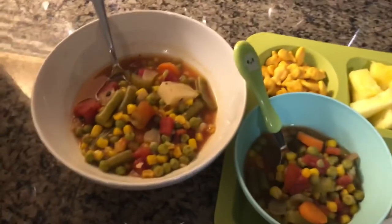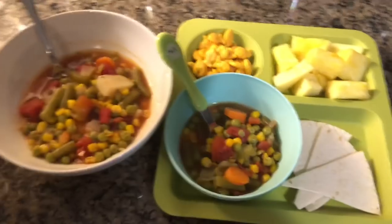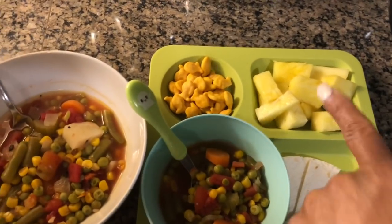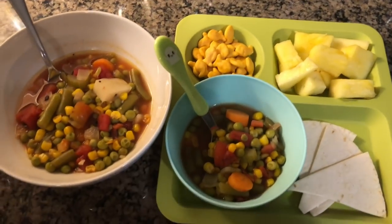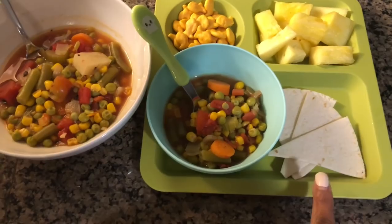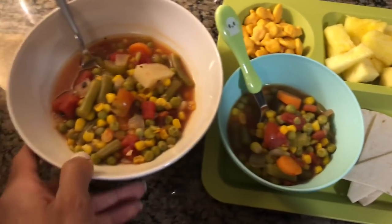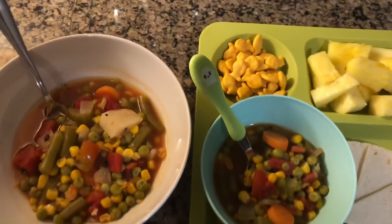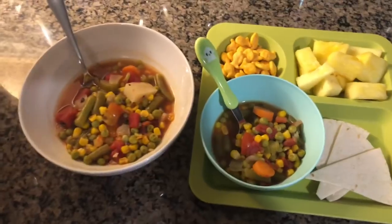All right, vegetable soup is done, and I just gave Sefton some goldfish crackers. I sliced up that pineapple that I shared with you guys, and then I just gave him half of a tortilla. And this is the soup, and yeah. So this is our dinner. We'll probably be having soup for the next few days.